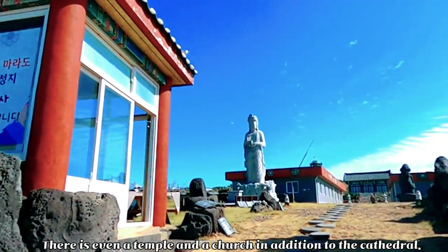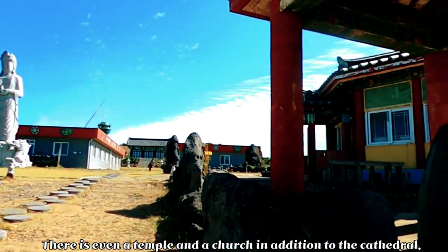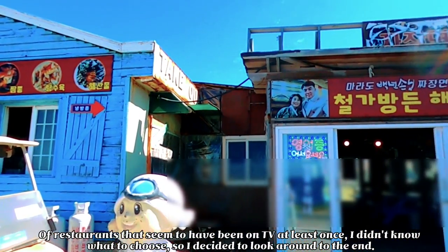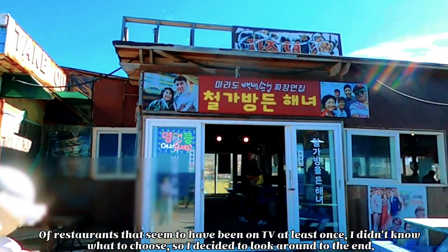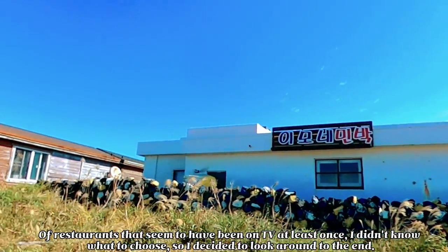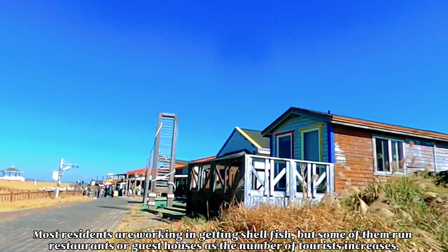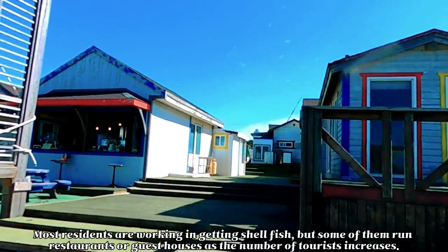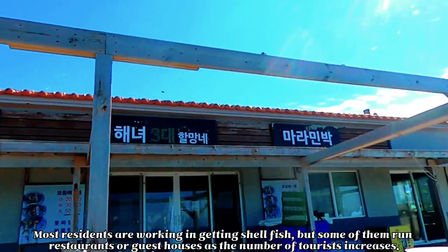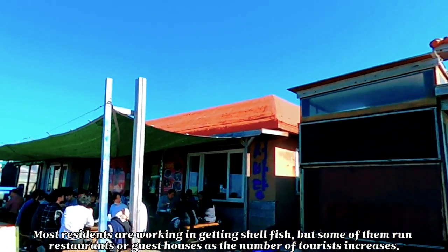There is even a temple and a church in addition to the cathedral. A restaurant that seems to have been on TV at least once, I didn't know what to choose, so I decided to look around to the end. Most residents are working and getting shellfish, but some of them run restaurants or guest houses as the number of tourists increases.